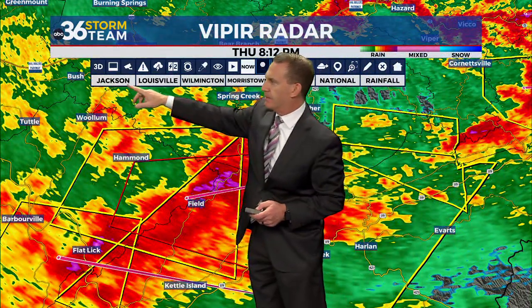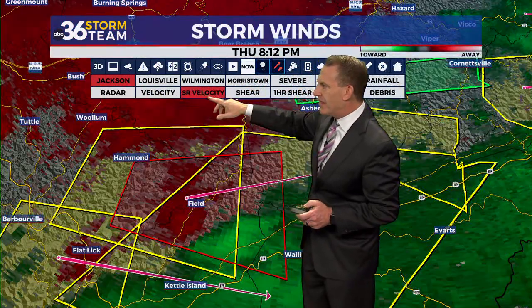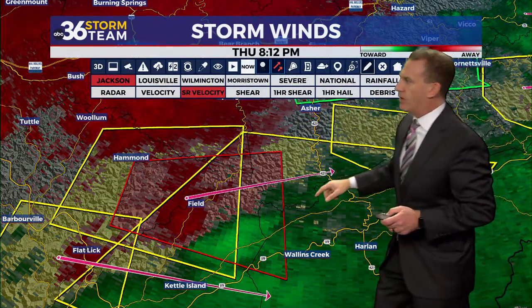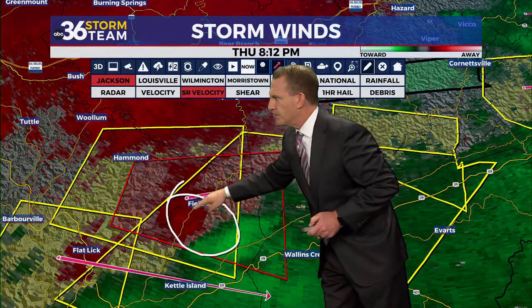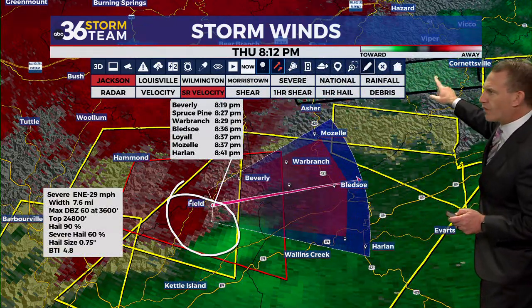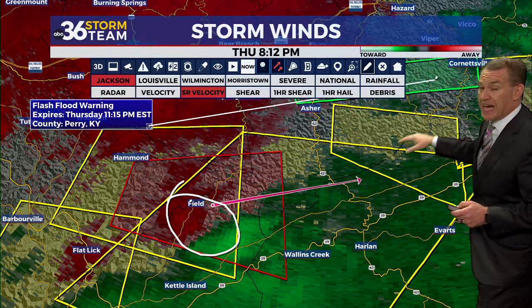And again, I'm going to be interested to see if they extend this, if they don't. Obviously, we're going to put you back to regular programming here. I know we've cut into network, but given the environment, there's your possible signature, again, right around where the data is. Looks like we've got a flash flood warning up here. That's for Perry County. It looks to be south of Hazard.